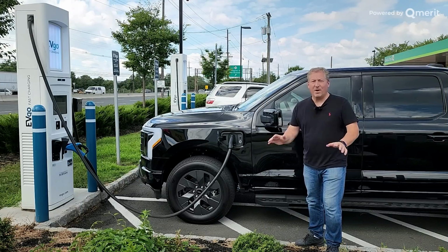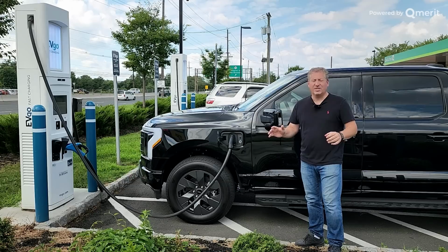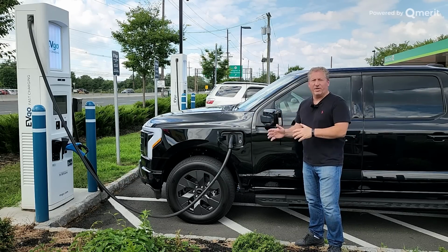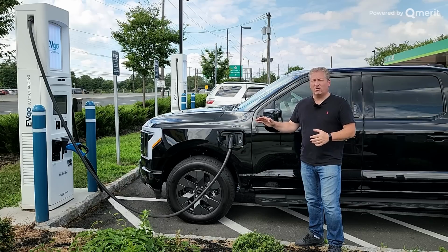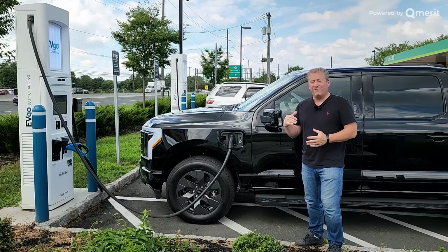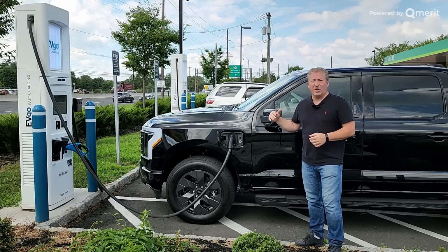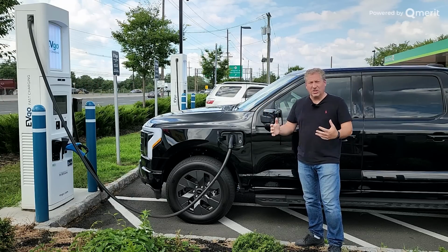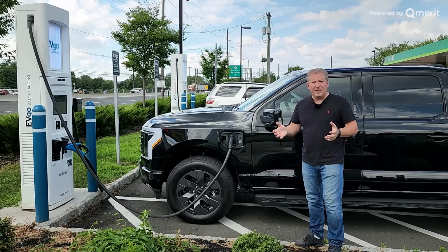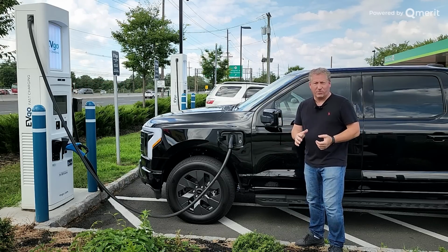After the Electrify America network, the next largest network of DC fast chargers in the US is EVgo. Now, one of the differences between Electrify America and EVgo is the majority of EVgo charging stations are lower powered than the Electrify America stations. They're limited to 50 kilowatt. Now, this station here that I'm at in New Jersey can actually deliver 80 kilowatt to the Lightning, so it's a little bit better. And EVgo is now starting to install ultra high speed DC fast chargers, 150 kilowatt, 350 kilowatt. Those are the ones you really want to find with your Lightning.